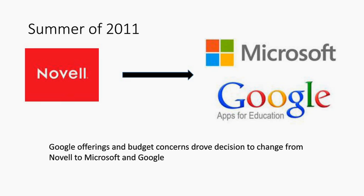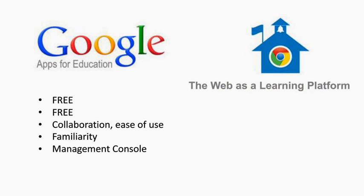One of the benefits of moving to Google Apps for Education, the biggest benefit, I would say, in my mind, was the fact that it was completely free. So we immediately saved tens of thousands of dollars moving to Google from an annual maintenance contract, an annual software support contract that had been in place for many years with Novell.